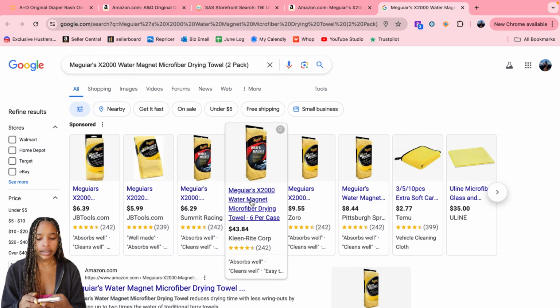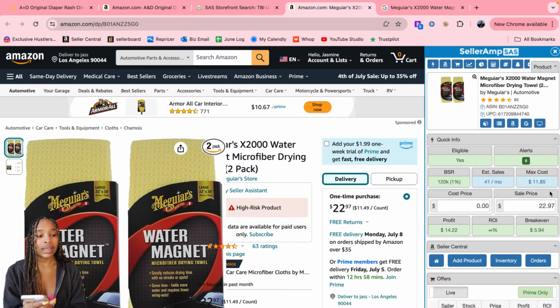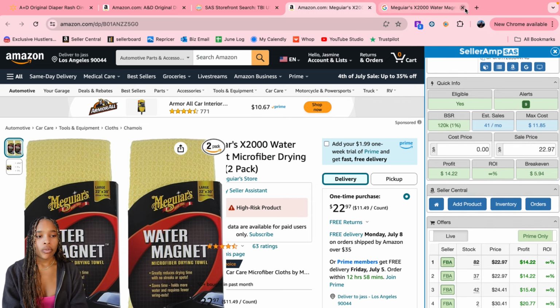43.84 divided by 6. Oh, that wouldn't work. So that would be 730 times 2. So we would buy it for $14.61, but we're not under the max cost. It has to be $11.85. No bueno.